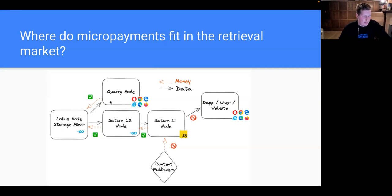And also between Quarry, which is an interesting project, which we think micropayments will be a good fit for, where you've got like clients running in the browser who need to get blockchain data from Lotus nodes and are willing to pay for that. So yeah, that's where we've kind of identified that we'd like to sort of work and integrate our system next. Yeah, and that's the end of the presentation. So I'm happy to take any questions.